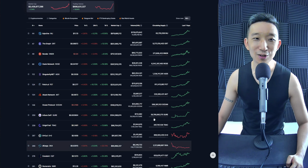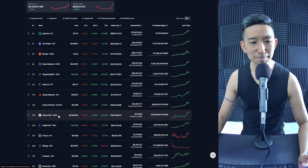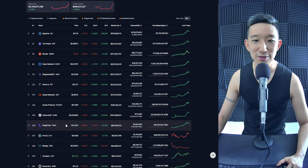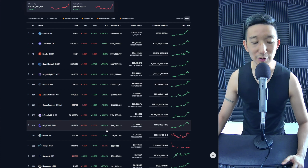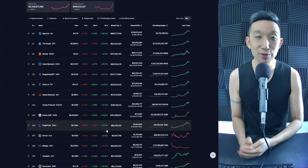So overall, AI is not really looking that good. There are some outliers. Injective is an outlier. inSure, maybe. Akash, maybe. But the rest looks really bearish. I know for the past 7 days you might see gains, but if you look at the big picture, it's still very, very bearish. So be careful about rushing into a trade too soon for the AI coins.